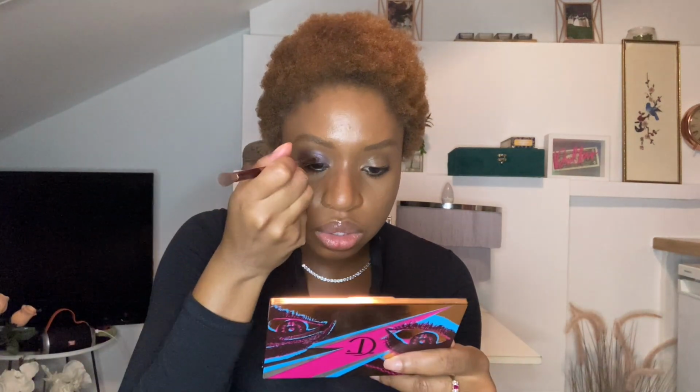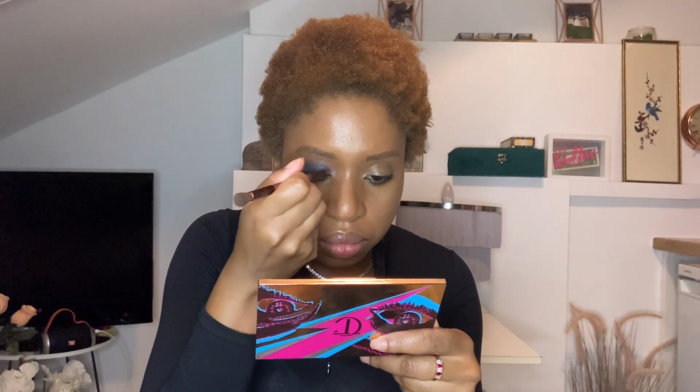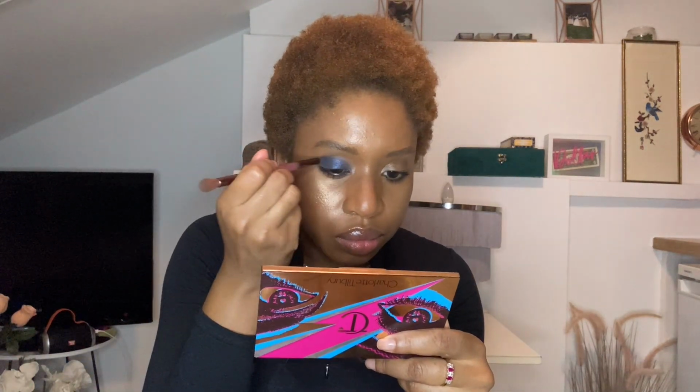Now there is a bit of gold on this brush. This is the Urban Decay brush. So I hope it's not ruining the effect, but I'm just going to use the stubby brush a bit just to get rid of it there. And that's much better. Okay. Here a bit more. Cute.